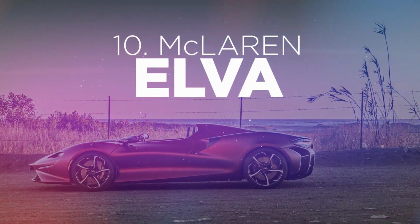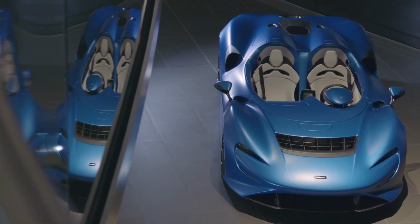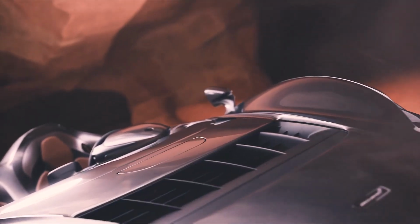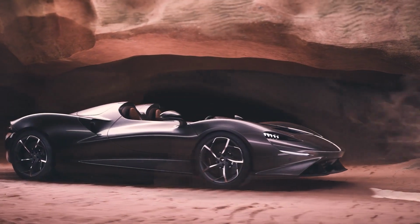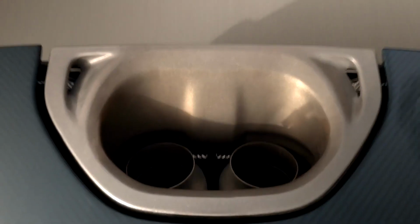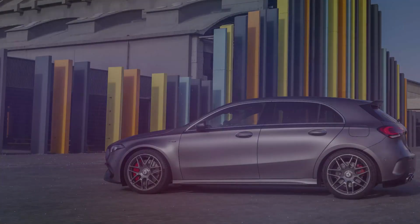It's beaten in this list by a different version of exactly the same engine. This time in a car that's an even more specialised and even less usable one than the Senna. What does a car that is basically an open-top Senna with more aero really need? That's right, more power. As pretty as it is, the Elva is also an animal, mustering 815 horsepower from that V8 and therefore nudging to 203 for every litre. It is the most powerful internal combustion-only McLaren, and it doesn't even bother with a windscreen.